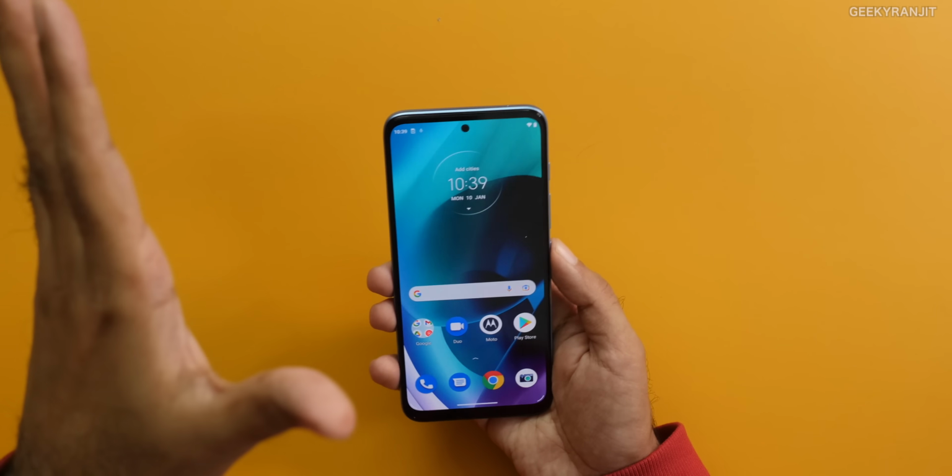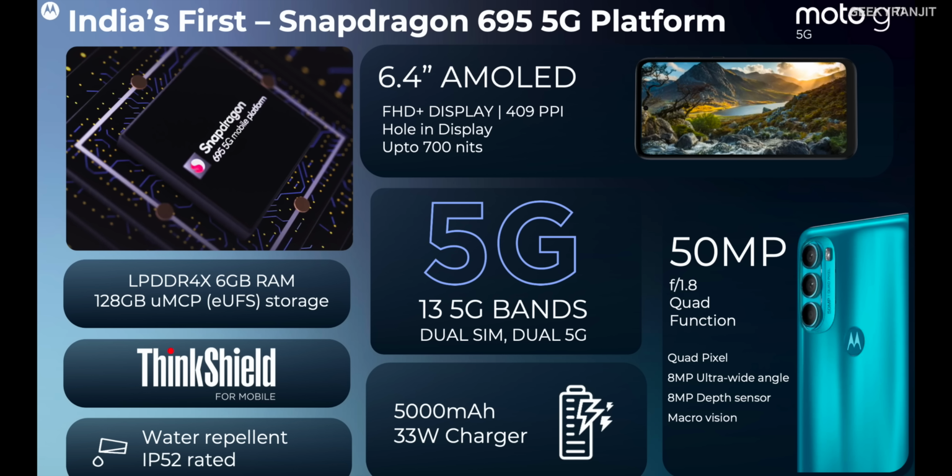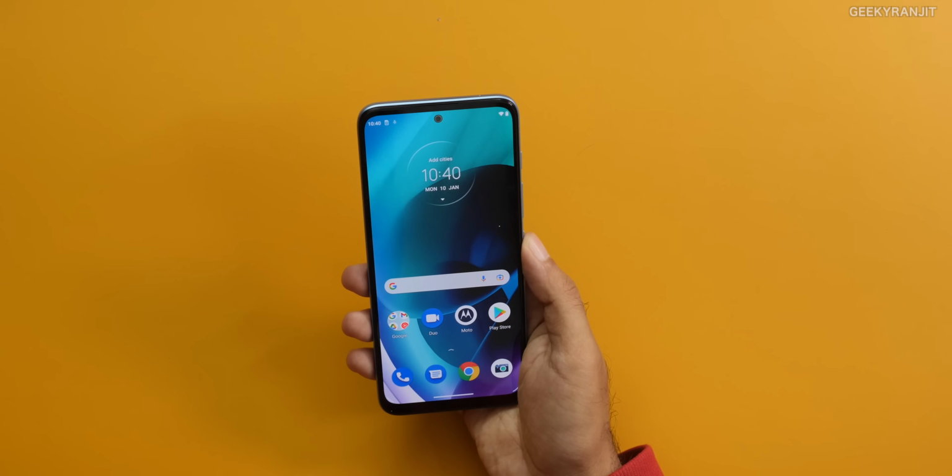So overall, I would say this looks like a very practical smartphone. It gets a lot of basics that you need, right? In fact, 13 bands of 5G are also available on this one. It's light, it has NFC, it has IP52. So overall, I would say this looks like a very practical and balanced smartphone. And certainly I will try to get the retail unit of this one and do a full review of it very soon. But initial impressions, I'm very impressed with this Moto G71 5G.